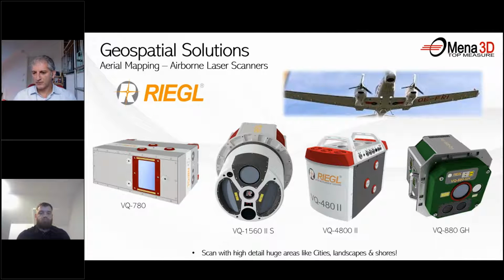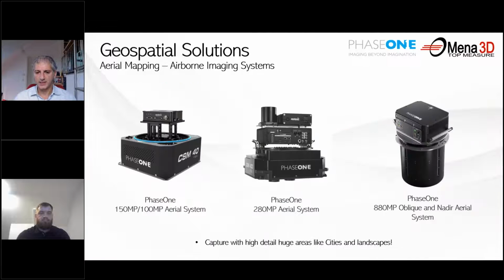That comes now to the connection of Phase One, as they mentioned that Phase One is integrated into all Riegl systems, and that makes us, as I said, strongly believe in Phase One and our partnership, because when it comes to photogrammetry, Phase One offers the high-end and the most important sensor.